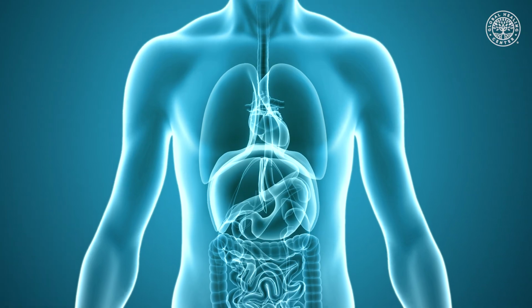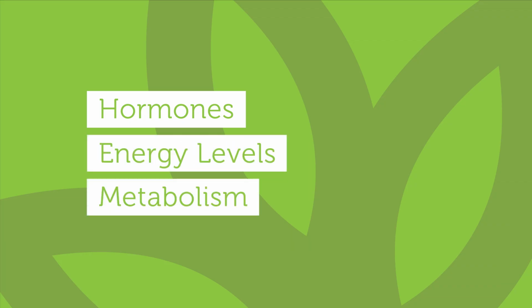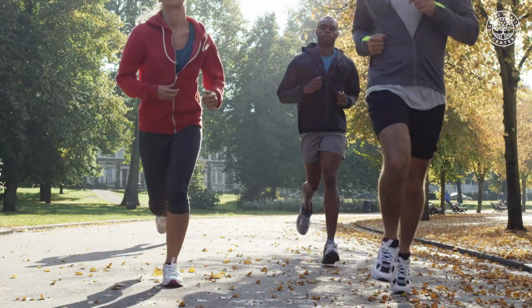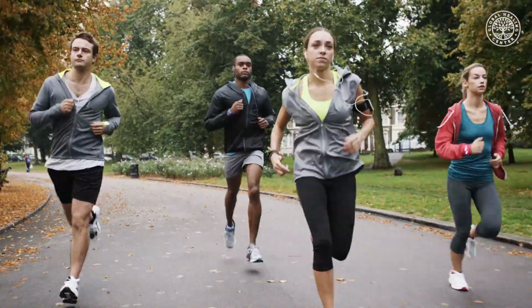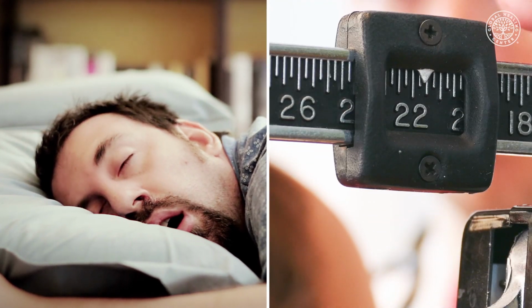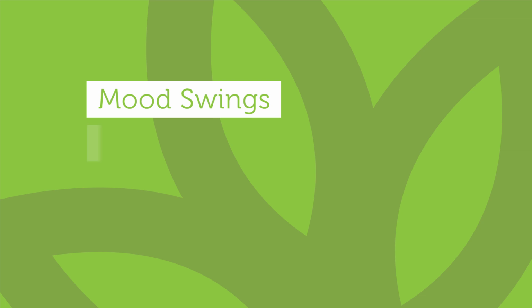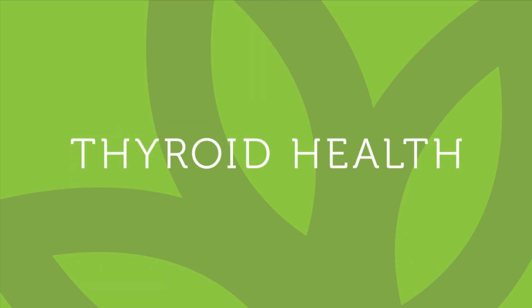The endocrine system regulates your hormones, energy levels, metabolism, and many other important functions in your body. In control of it all is your thyroid gland. The American Thyroid Association warns that thyroid problems affect over 20 million Americans, and 80% of those people are women. A thyroid imbalance can cause a lack of energy, unexplained weight gain, dry skin, hair, and nails, even mood swings and irritability. Thyroid health needs to be at the top of everyone's radar.